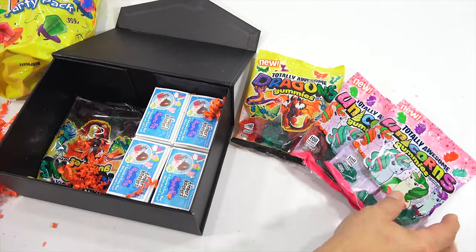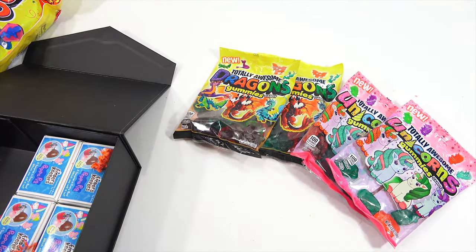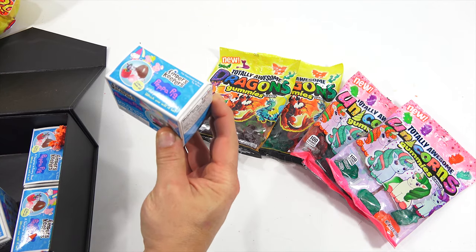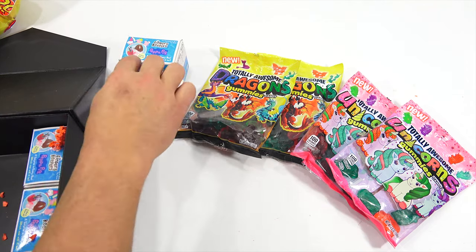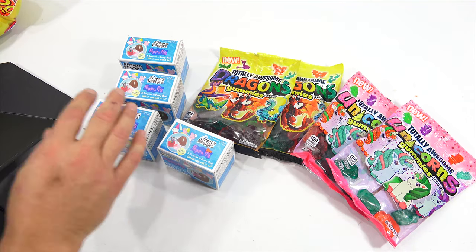So two packs of unicorns and two packs of dragons. And then there's some, what's this? Finders Keepers Peppa Pig, a surprise in every box. Which one will it be? I don't know. We will find out. Let's open all four of those. All right. Okay. That's all we have today.